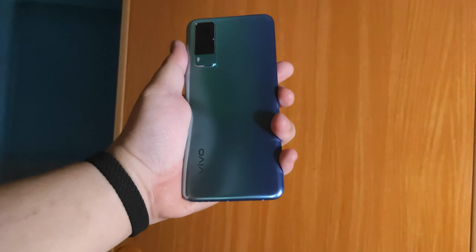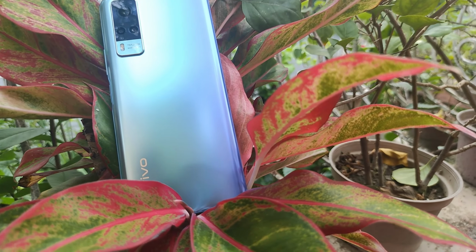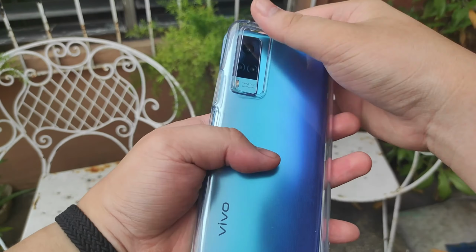Like what I said in my review, Vivo really nailed how to combine colors that are loud and gender inclusive with its chic, stylish, and youth-oriented designs. But what's kind of disappointing is that even though it's a matte finish, it's still prone to smudges and fingerprints, as you can see here. So using the included clear case is necessary.